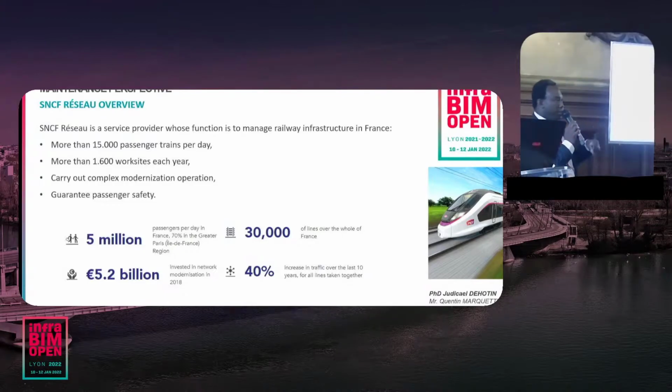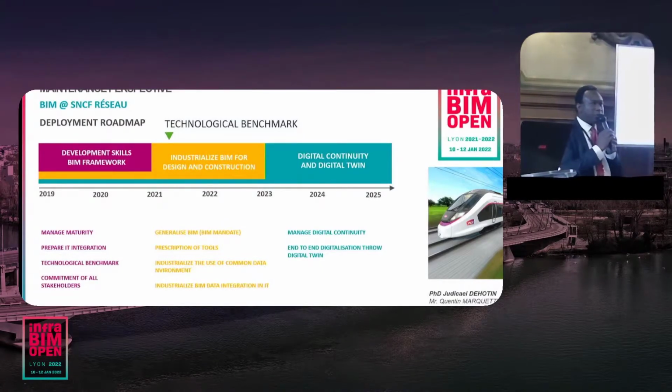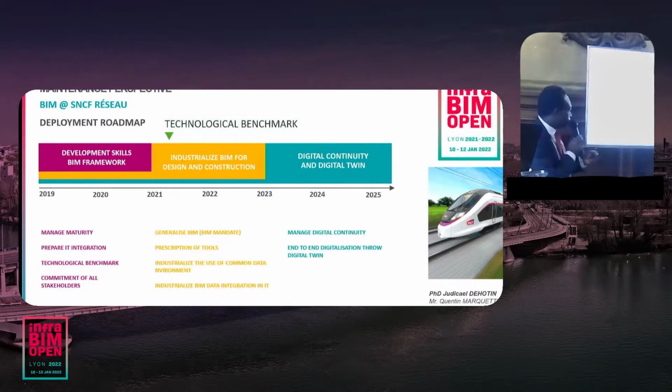So the experimentation on using BIM is about how BIM can help with this and how we can use BIM for that. Just a few words on BIM deployment in SNCF before starting the core of the presentation. We have a deployment of BIM in 3 phases. The first phase is about development of skills: managing the maturity of people, the maturity of tools, and the technological integration of the different tools to have an integrated system that works.